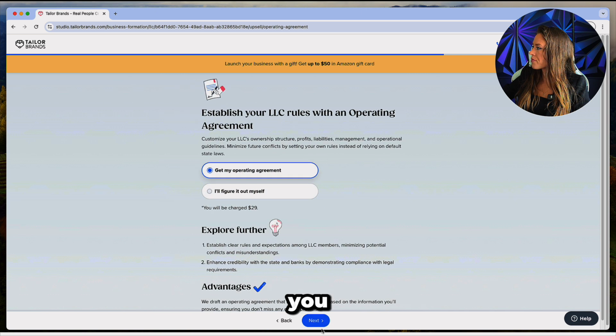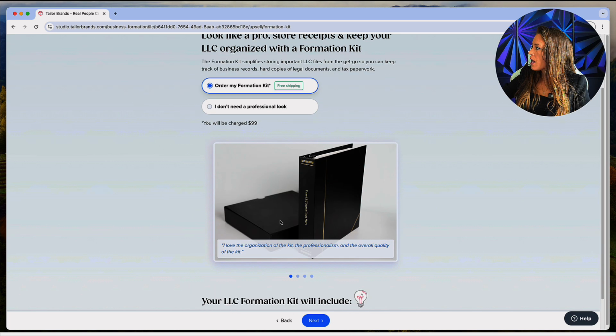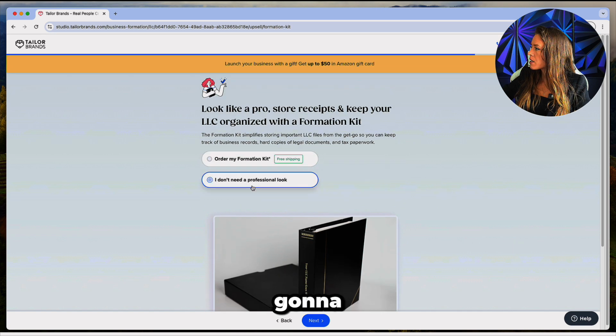It's up to you. And your operating agreement, you don't need to worry about an operating agreement. So click, I'll figure it out myself. And would you like this formation kit? I'm going to click no.